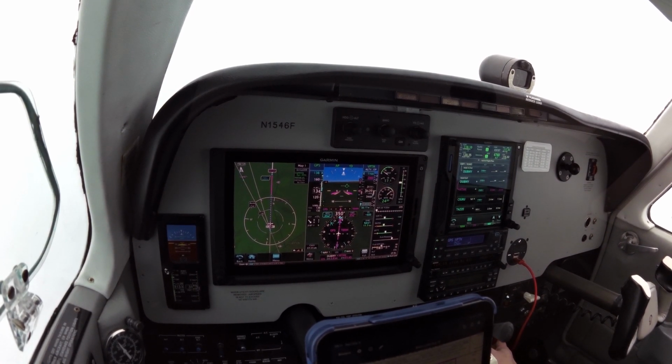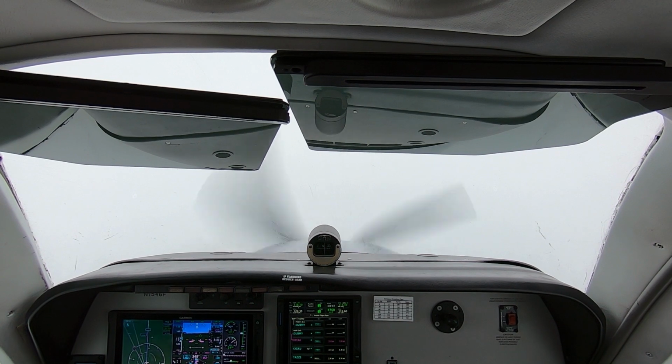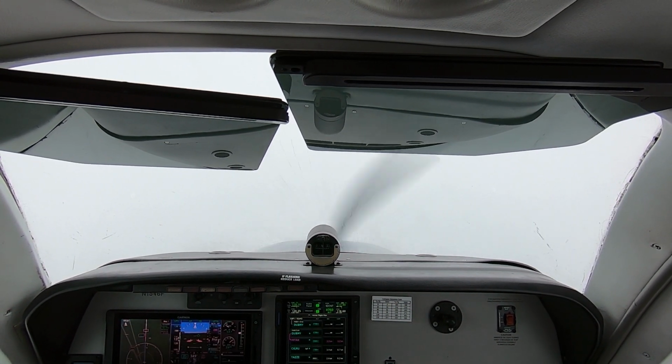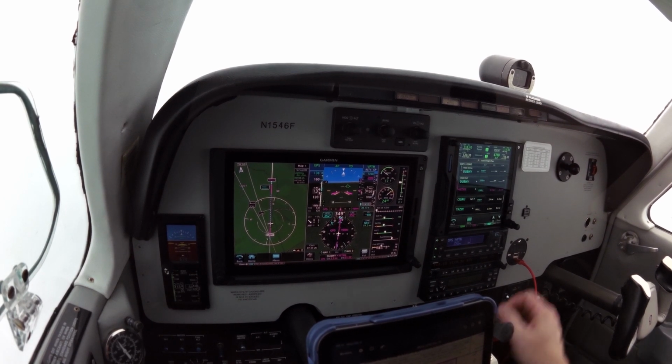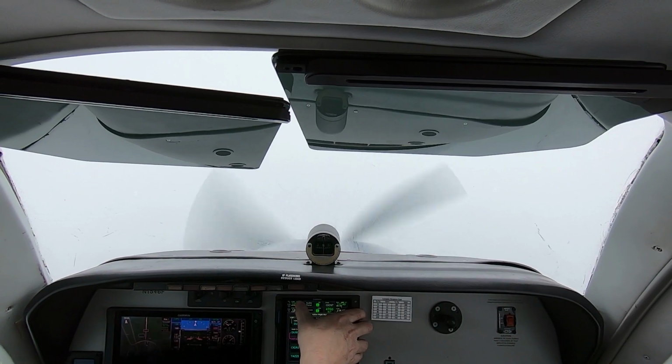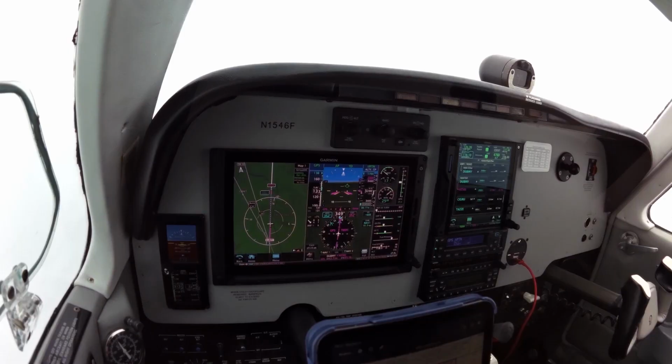Empire 8673, contact Seattle Center 125.8. Empire 8673. Bonanza 46 Foxtrot, radar service terminated, contact Aurora Tower 120.35. Over to Tower, 46 Foxtrot, thanks for the help.